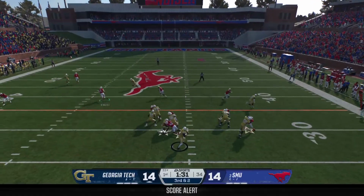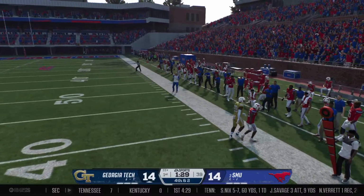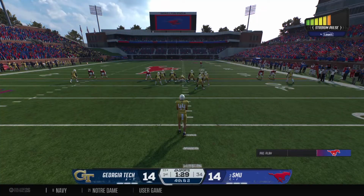Now the play fake. Didn't have anything working and just had to throw it away on 3rd down. They bring the punter onto the field now. This will be their first punt of the afternoon.